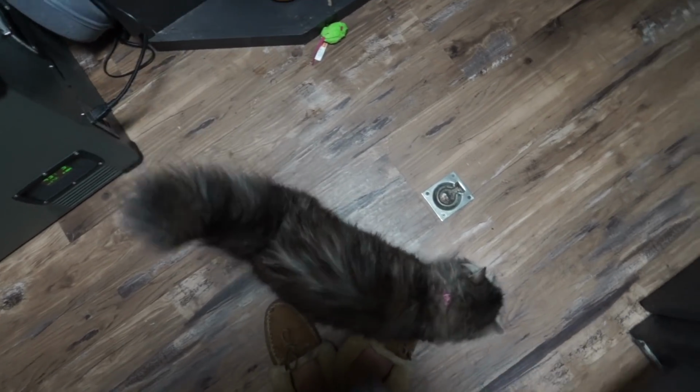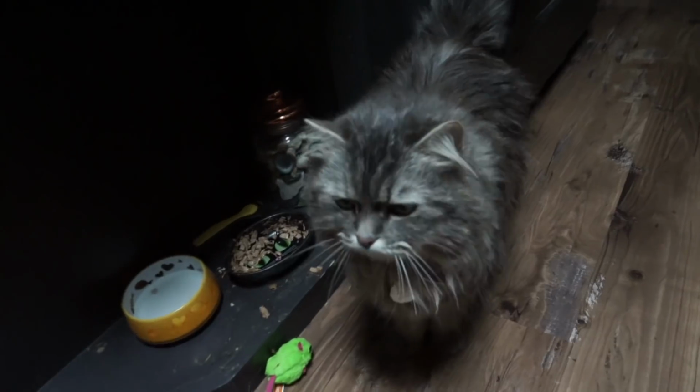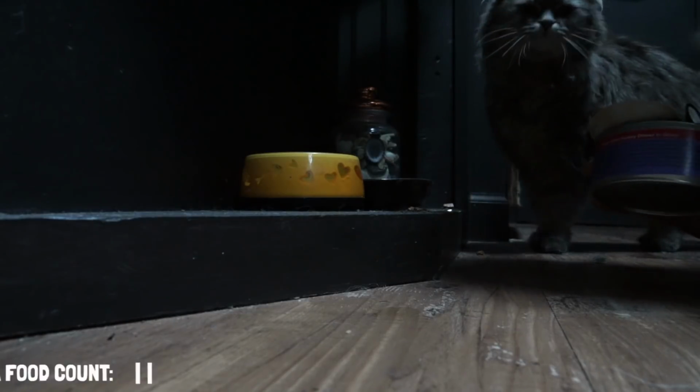If I keep feeding you every time you ask me, you're gonna get really fat. But you're also really cute, and I don't want to make you upset right now. Oh, okay, I'll give you food. Give me kisses, please. Is this what you want? Kisses done. Give me more.